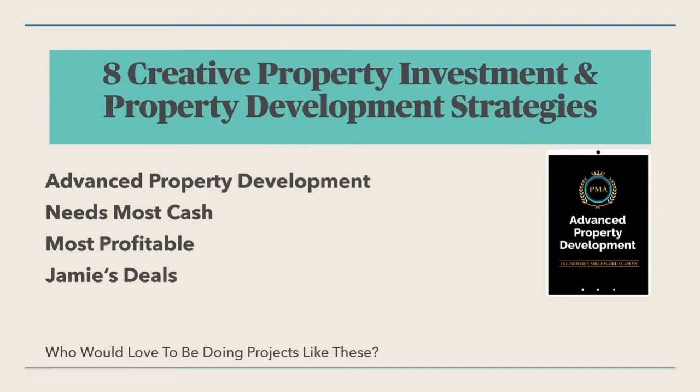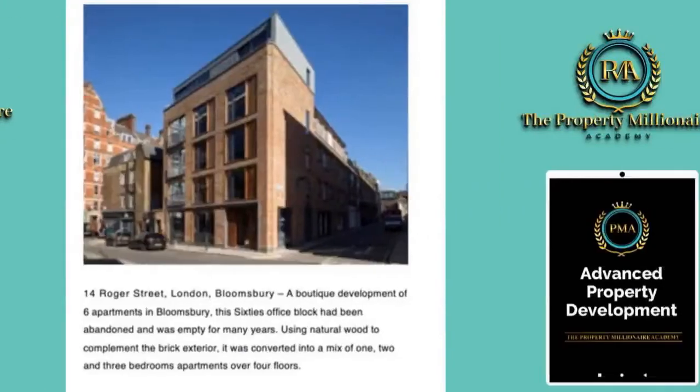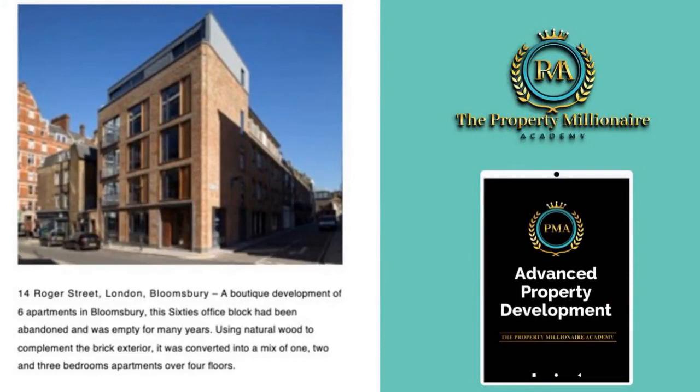I'm just going to give you a rough idea. One of my clients, his name's Jamie, these are projects that he's done. His idea is to actually add more flats on the roof, and that's what he does. So he buys properties and creates more space on the roof, and that's where he makes his profit. So that's the first deal in Spitalfields of the 4 that I've spoken to him about at great length.